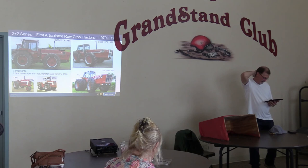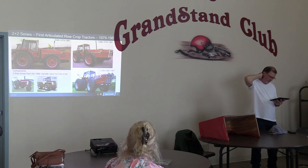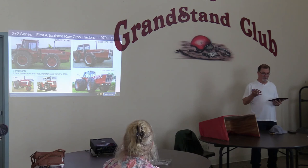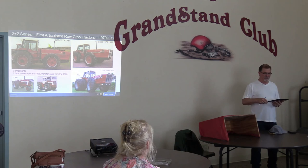They used the transfer case of the 4166. The resulting tractor had great traction and less compaction. It also had a very small turning radius for a machine of its size. If you remember, Bud Buell is no longer with us, God bless his soul. But Bud, in the last meeting, I think, made a presentation. This was his favorite tractor. He really swore by the 2 plus 2.